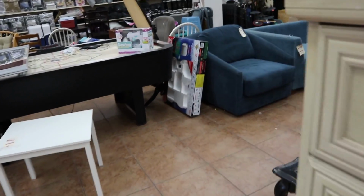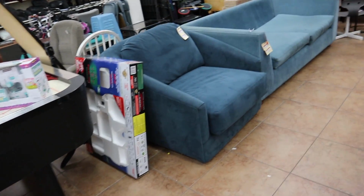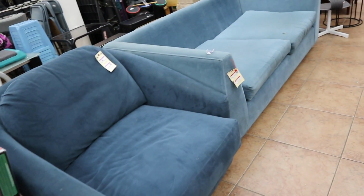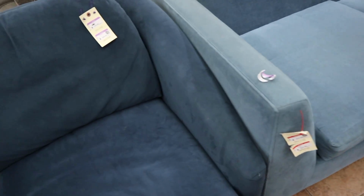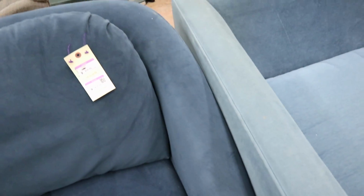Looking at the chairs. I don't know why this one's catching my eye. I kind of like the silhouette of it. And this one, too. I think it's just because they're like a velvety fabric.